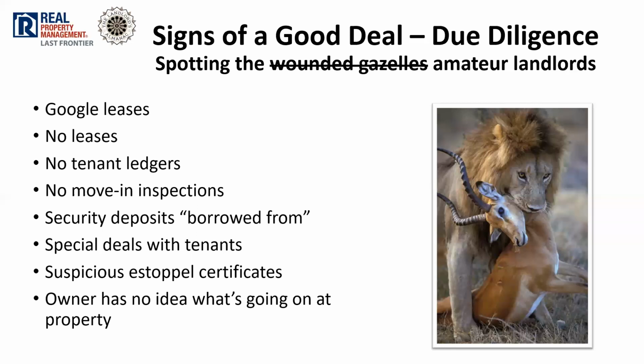So, suspicious estoppel certificates, I won't dive too deep into that, but your agent should know what an estoppel certificate is. It's basically a disclosure of any agreements on the property. And the most common one is leases. If it's kind of like, gee, that's weird. The estoppel certificate says the lease is 1300, but this lease right here says it's only for 1000. Red flag.